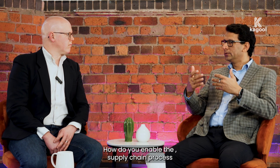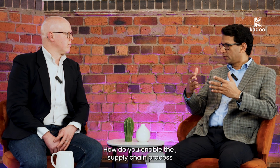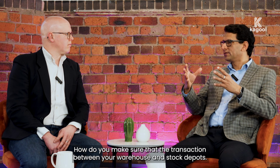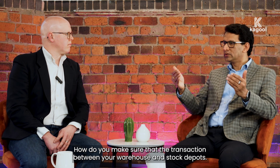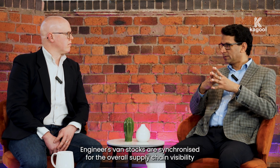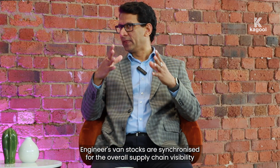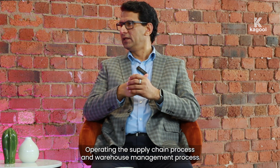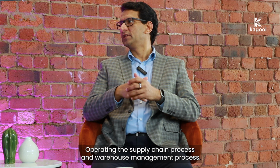How do you enable the supply chain process connected to engineer van stocks? How do you make sure that the transactions between your warehouse and stock depots in the network of your supply chain and engineer van stocks are synchronized, so that overall supply chain visibility and traceability is maintained while you are efficiently operating your supply chain process and warehouse management process.